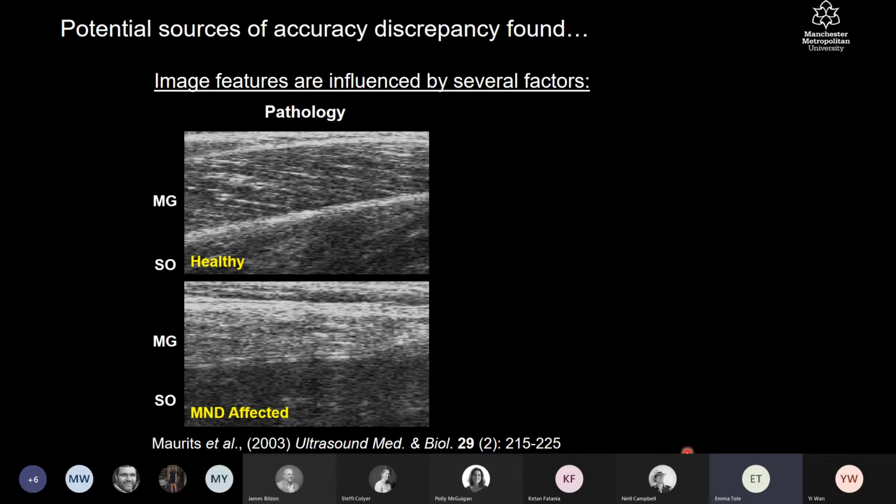Maurits back in 2003 showed that the intensity content of the image sequences differs between different pathologies, so different neuropathies and myopathies. You can see here in our healthy individual, we've got really clear distinction of fascicle lines in the muscle. This is the same muscle in the same region in a person living with MND, and you can see that distinction is really lost. So the changes in the muscle tissue occurring as part of the disease process may be influencing some of the properties of the image, which will have a detrimental effect on the feature tracking based approach.